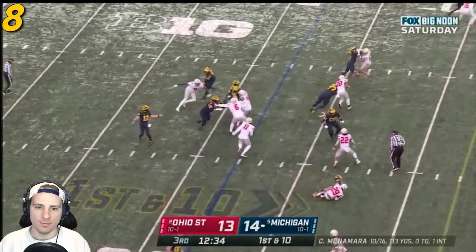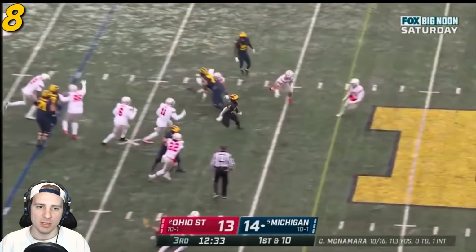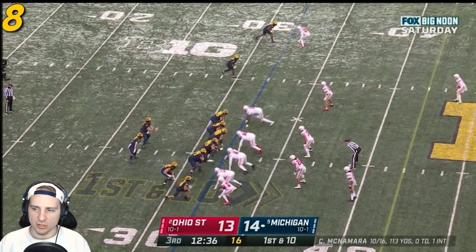Just don't let that guy upfield. You buy yourself an extra couple of yards there, an extra second for Blake Corum to see a path because of that wide receiver block. Okay, what's happening on the actual offensive line here? One more thing actually before I get to that.